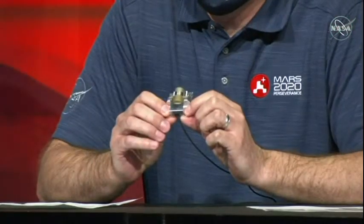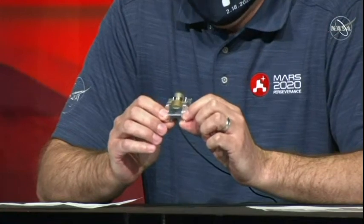This is the microphone that was part of the EDL camera system. When the EDL cam system was first envisioned, it was set up as just a bunch of cameras to recapture some amazing imagery on the surface of Mars.